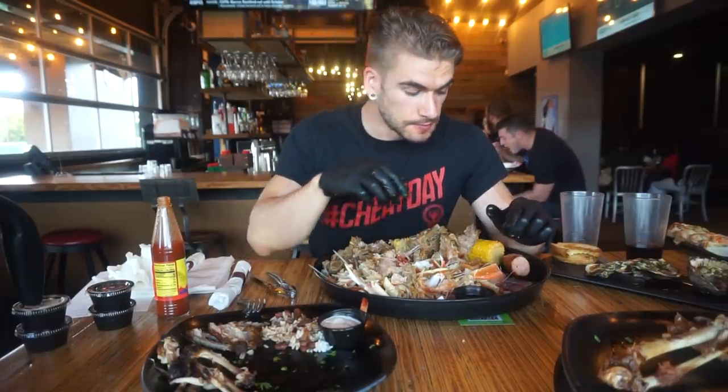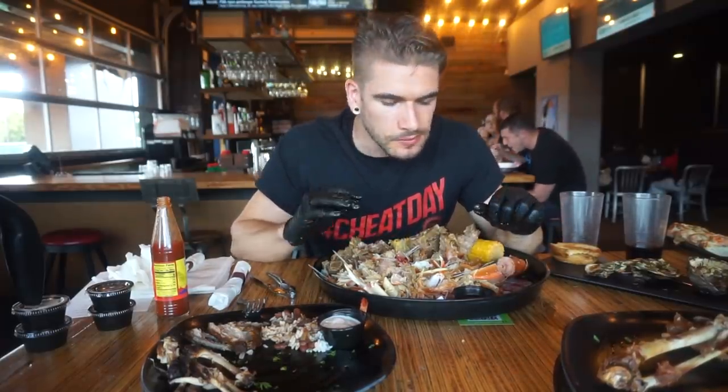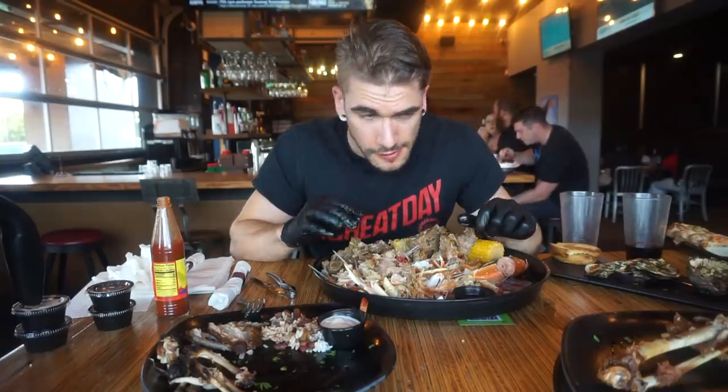Woo! Still just as good. Rich, creamy, savory. Well, that's about that, pretty much. Has some more sausage as well. Very, very delicious. I definitely enjoyed everything here today.